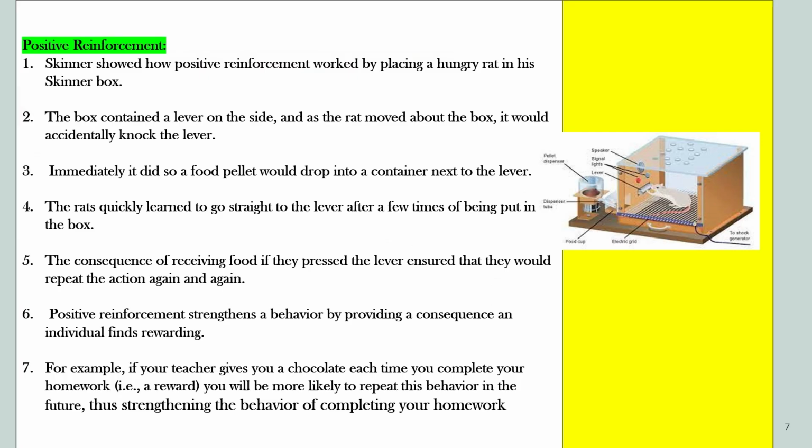See here, Skinner had two kinds of reinforcement, one positive and one negative. What is positive, what is negative, we are going to see. For that he made a container and put a hungry rat in it. What is this container? Let us see now.